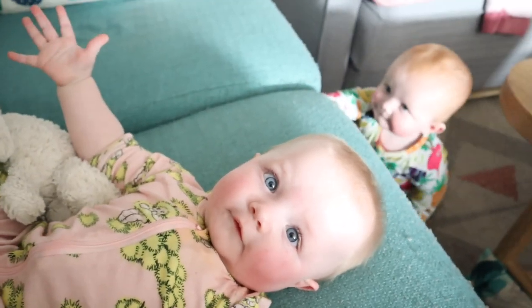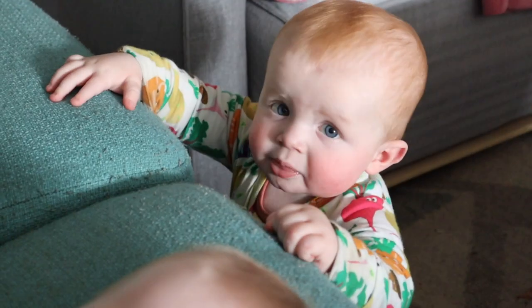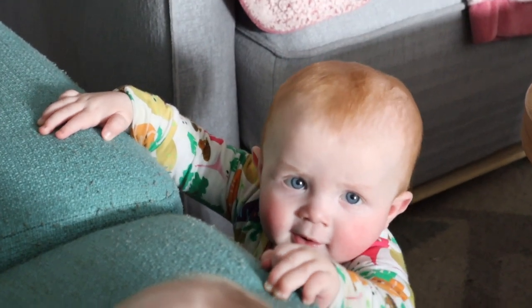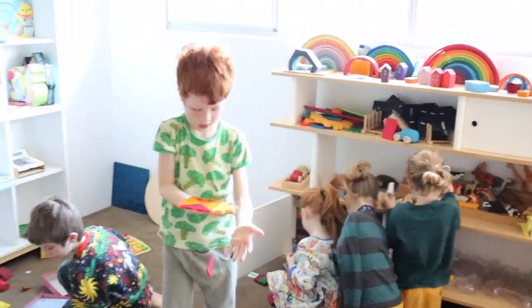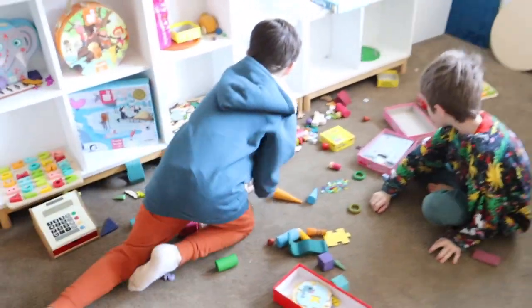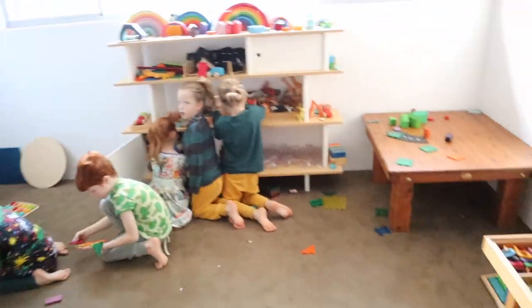And who's come to say hello. Hi Coco. Hi Coco. Hi. The kids are doing some tidying up here in the playroom, as you can see.